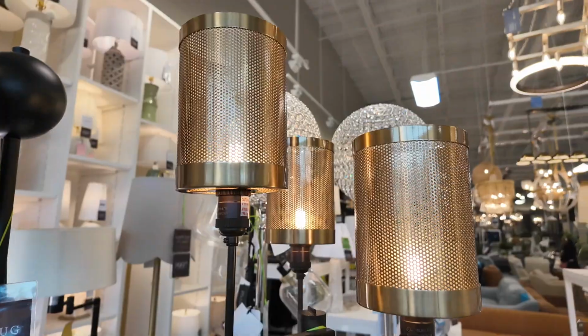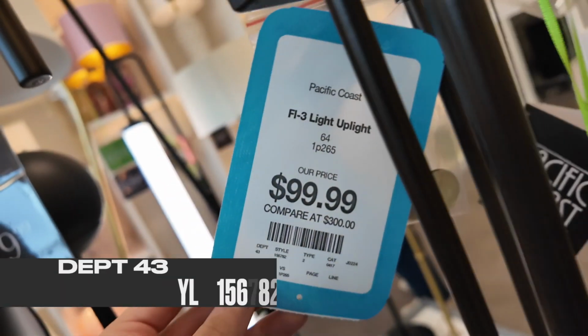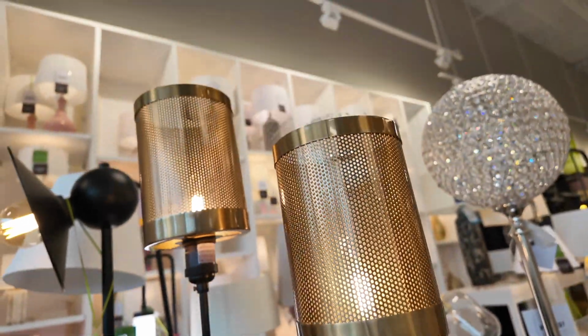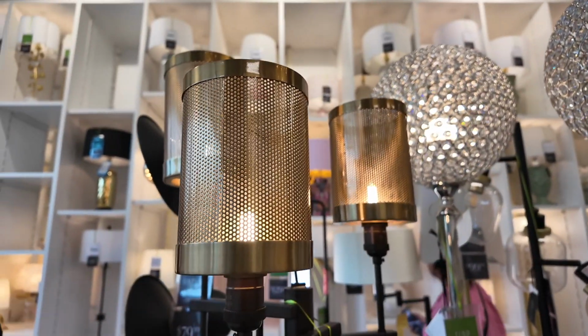I really loved this one. Gave me kind of industrial vibes, but I was living for it. With this floor length lamp, I just loved it. And I loved the brass touch to it. Very warm, very sexy, very moody too.